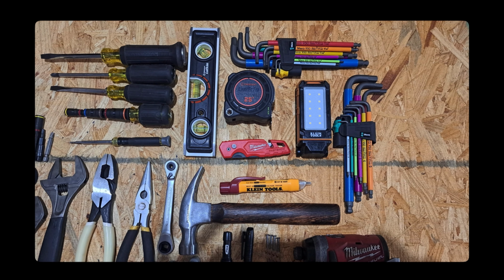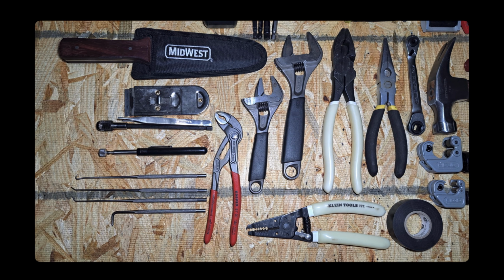So we'll start from the level over. We've got that Crescent 25-foot tape measure. There are Wera hex keys, so he's got both of those, SAE and metric. He's got that Klein light, the Fastback, a Klein non-contact voltage tester, and a Pittsburgh hammer. I want to say we're going to go ahead and go on. Yeah, we'll get to the pliers at the bottom.